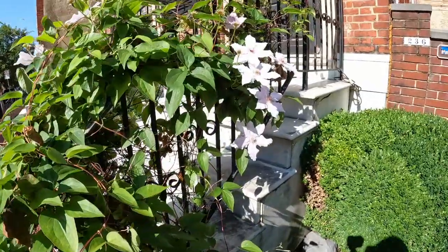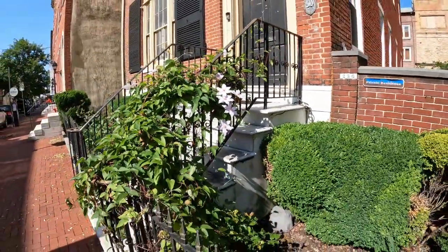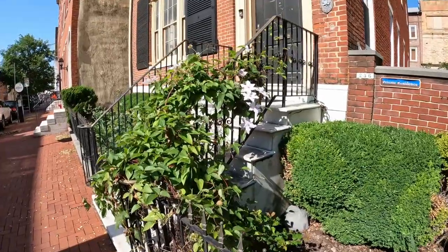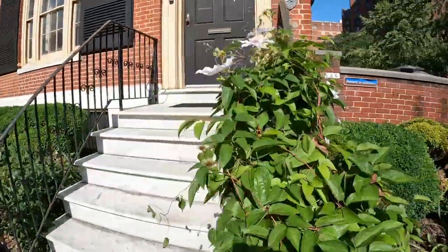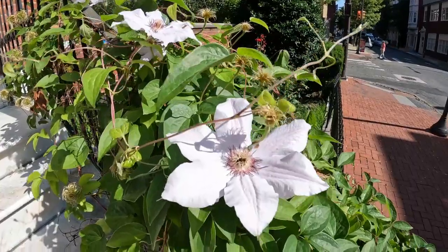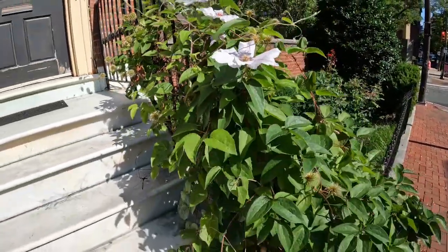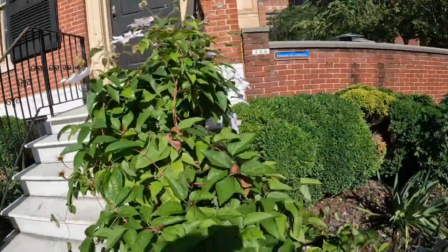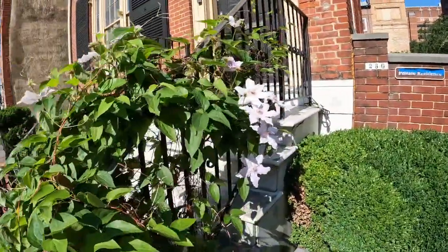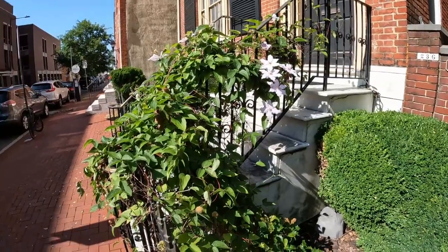Here we have a really pretty clematis going up the railing of this person's steps. Let me just step back here so you can get the full shot of what's happening. But it kind of looks, oh, maybe this is white. I was gonna say, is this pale purple? But I guess it is maybe just white. I do have sunglasses on, so can't quite tell what color we're looking at.